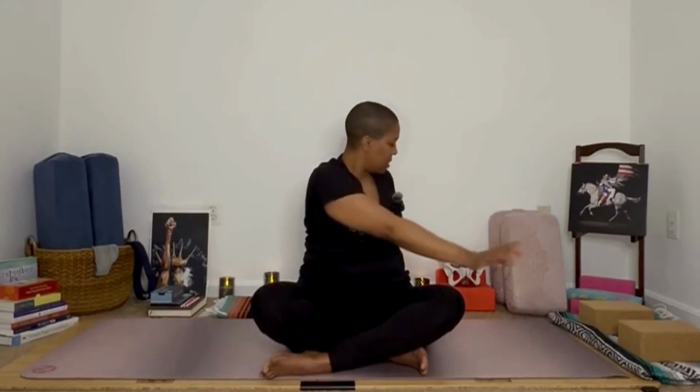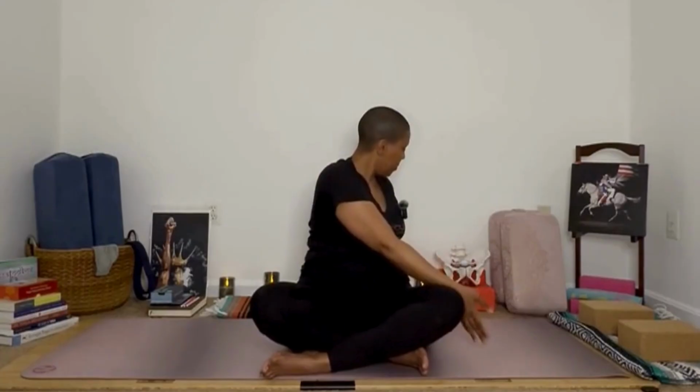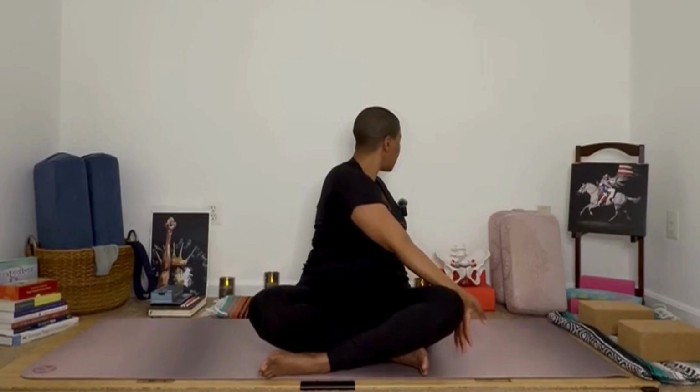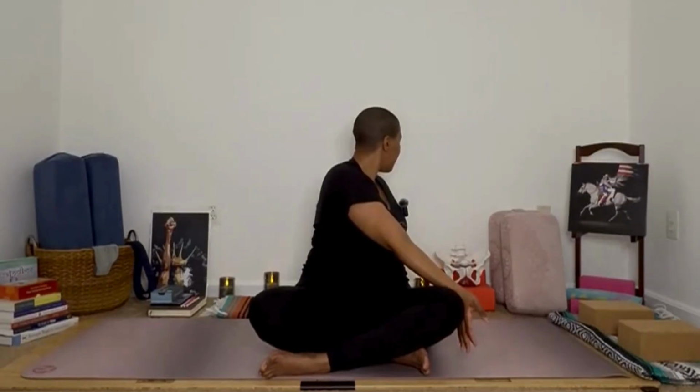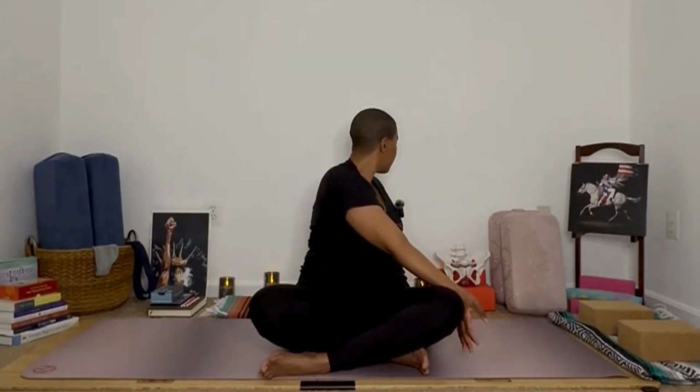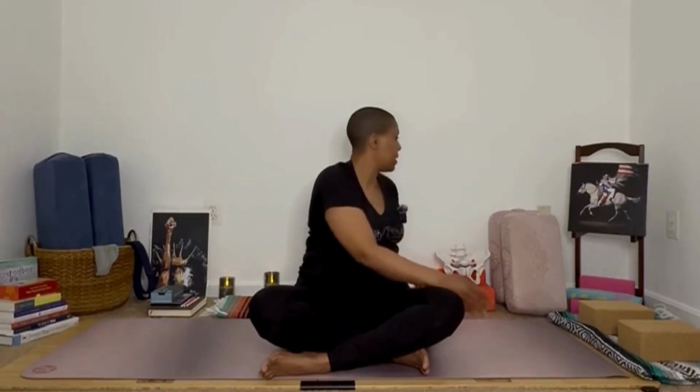Let's release and prepare to do that once more on the opposite side. Inhale, arms up. Exhale, release into that twist on the left side. Noticing the gains that you feel as you go into this twist for the second time. Breathing, not cranking or forcing, just allowing your breath to gently twist you over that left side. Let's release.